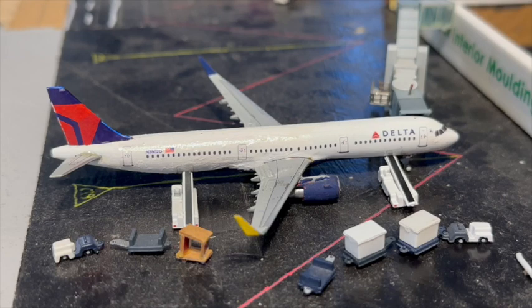But continuing on, here we have the Delta Airbus A321. This plane is currently just getting bags unloaded from its flight from Cancun, Mexico, and will be making a later departure out to Orlando.